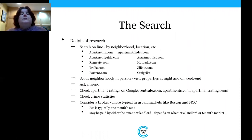When you're doing your apartment search, it's important to do a lot of research. There's a lot of great things that you can look up online, and you can search by neighborhood and location. And there are a lot of different websites that can help you. There's apartments.com, apartmentfinder.com, apartmentguide.com, apartmentlist.com, Rent Cafe, HotPads, Zillow, Trulia, For Rent, and Craigslist.